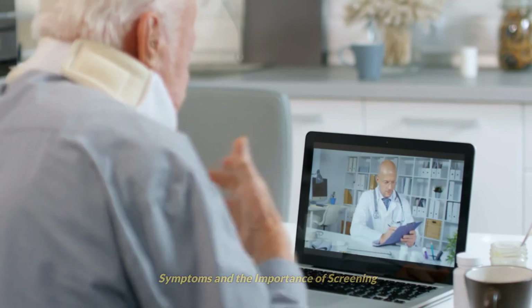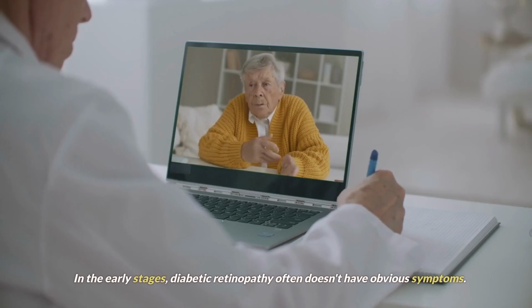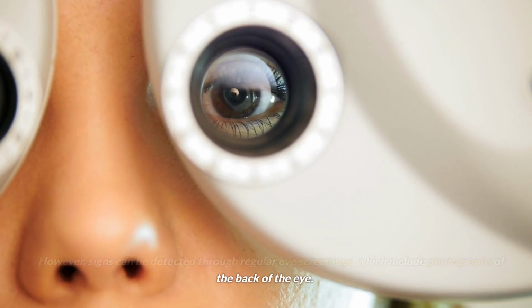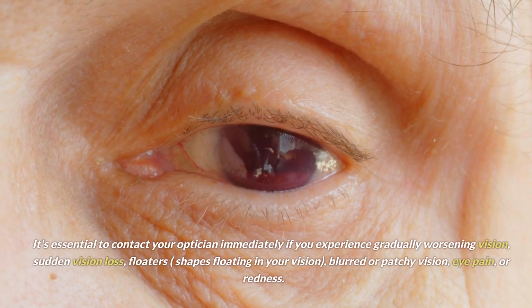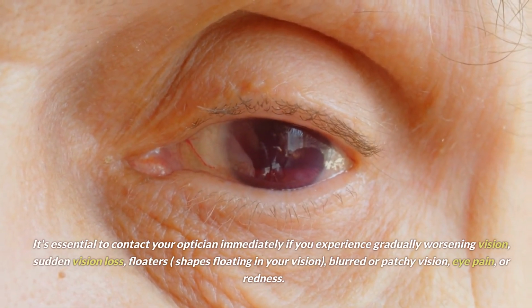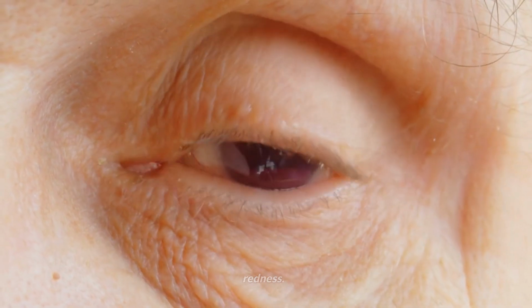Symptoms and the importance of screening. In the early stages, diabetic retinopathy often doesn't have obvious symptoms. However, signs can be detected through regular eye screenings, which include photographs of the back of the eye. It's essential to contact your optician immediately if you experience gradually worsening vision, sudden vision loss, floaters, shapes floating in your vision, blurred or patchy vision, eye pain, or redness.